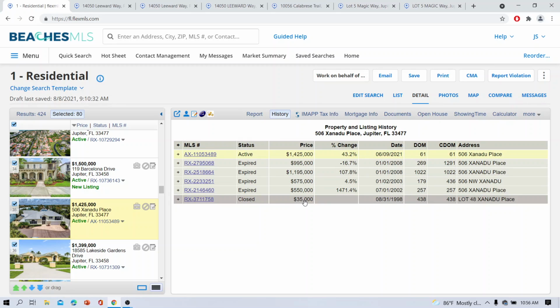That must be the land, $35,000. That's a good price if that was the land. Somebody made a killing. All right, looks like 550, 575. They tried to sell it at $1,000,001 in 2008. They dropped it to $995 in 2008. Now they want $1,425,000.